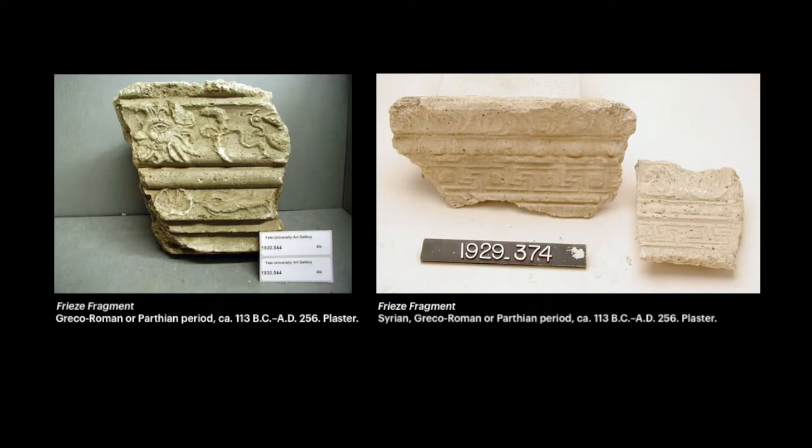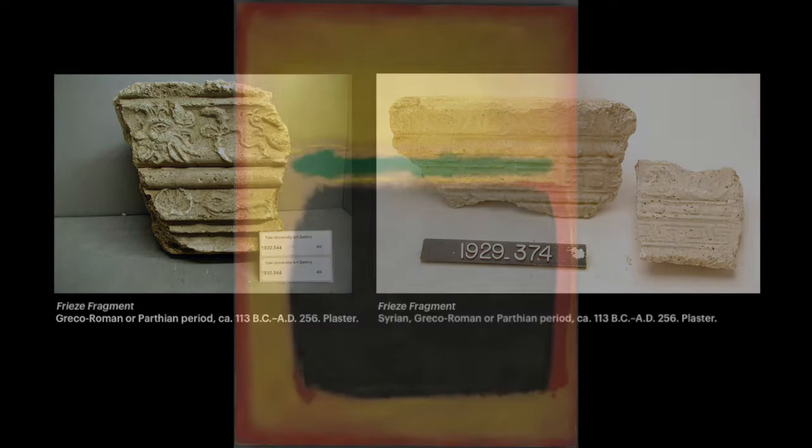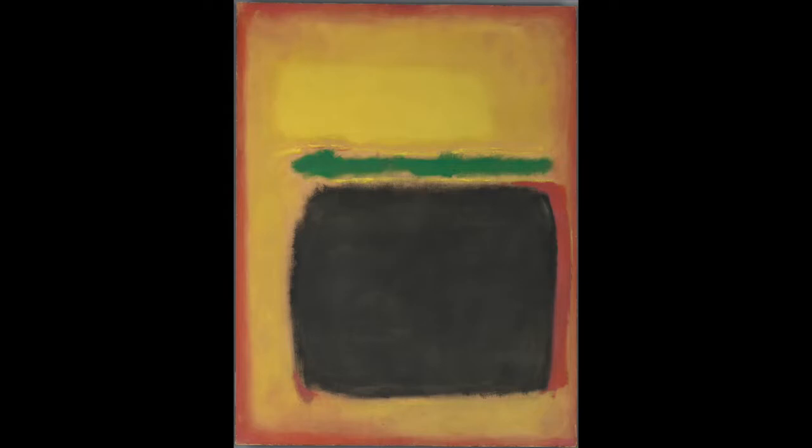Now, what does all of that have to do with number 11, Yellow, Green, and Black? Well, after a few years of his so-called mythic paintings, number 11 is one of the first works in which Rothko moved on to the purely abstract style that would later make him famous. In these new works, no mythical symbols are left. Fogs of red and yellow color let the canvas exude a deep, even ominous glow.